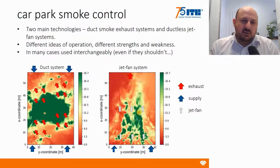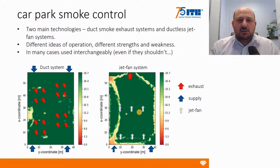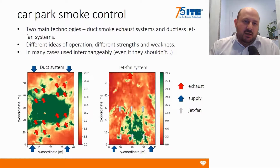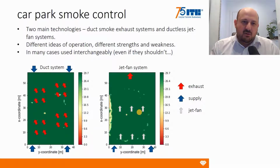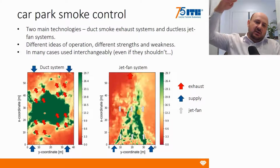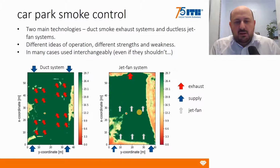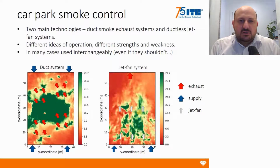One is a duct system, in which you place arrays of ducts in your car park underneath the ceiling with exhaust points on them, and you intend to remove the smoke from a smoke layer that gathers underneath your ceiling. So there's a layer of smoke underneath the ceiling which you exhaust, and beneath it there's a layer of clean air in which you can evacuate people or perform firefighting operations.